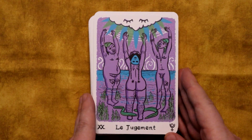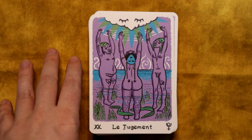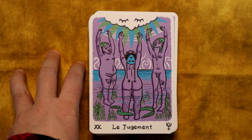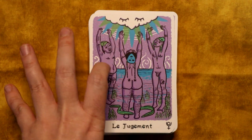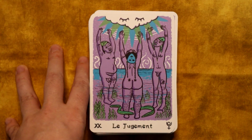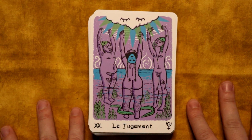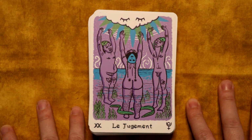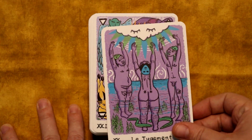This may be my new favorite Judgment card. I love the kind of unabashed nakedness, nudity in this card. I love that they've removed their masks and are seeing each other and allowing themselves to be viewed openly. Thinking about Judgment in that way, this feels very empowering to me. I really, really like this. I really appreciate this, for sure.